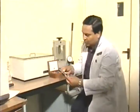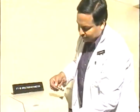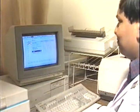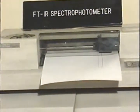IR spectrophotometer is used for the characterization of active ingredients of drugs and for the determination of functional groups which help in evaluating the clinical action of the drug also. The laboratory is equipped with FT-IR, which is highly sensitive and gives a better resolution.